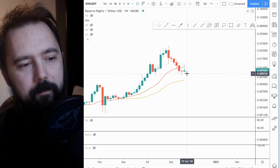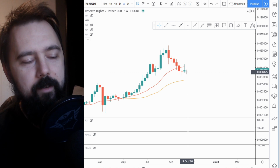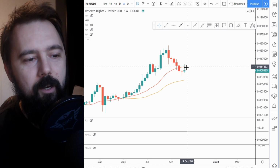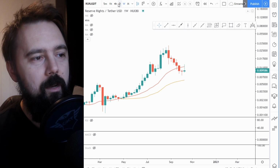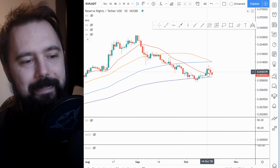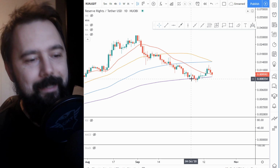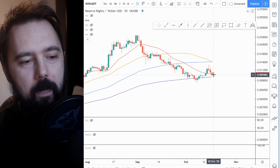You see this candle here? This doji, gravestone or whatever it's called, candle. It got rejected hard on the 20. That for me is a bearish signal, right? So although the daily looks nice, it did get over the 20 and it did find support on 200, it still looks like it's gonna go down.